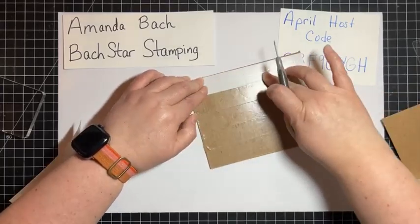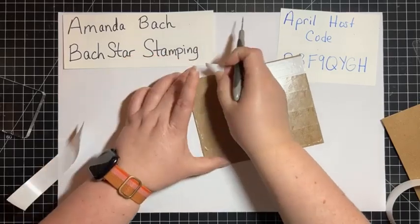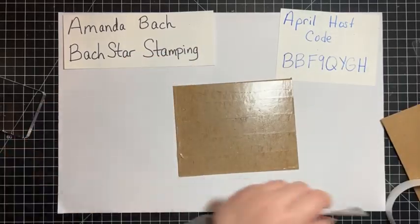And then the last one, it was a little overlap, so I just pressed down to make sure it has good adhesion. And of course, I did all the rest of these, so you don't have to watch me do this again. Can you hear that thunder?